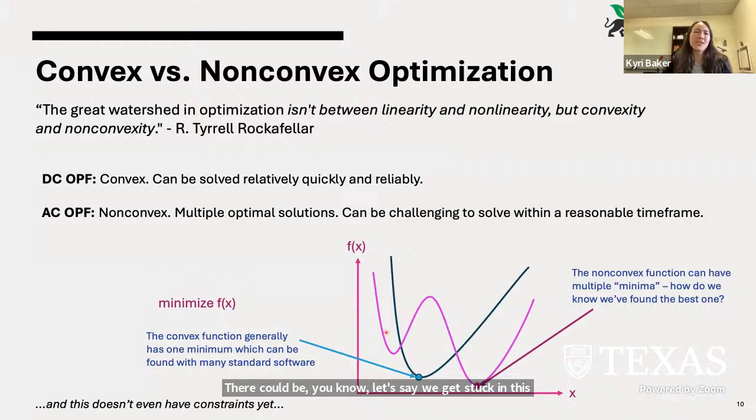cheaper. The convex function, on the other hand, this one, the DCOPF, only has one minimum. And so we know that if we've solved that problem, we found the best solution that minimizes the objective. And this is really, really nice. It gives nice properties for prices. It gives very stable behavior for the DCOPF. And we want stable behavior when we solve an optimization problem that's operating physical assets.